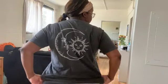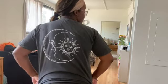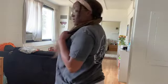It's a size 24, so it also has a loose feel to it, which does not bother me one bit. But I don't know, the fabric feels kind of stiff. I'm gonna show you the back. Y'all seen it? Y'all seen it?